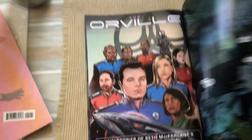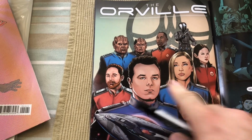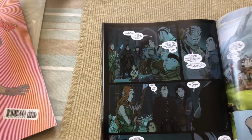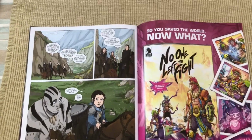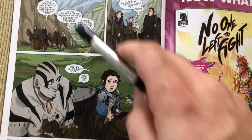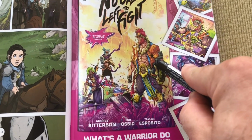Although, oh, let's take a look at this ad. My God, that's bad. The best thing I can say about this artwork is they vaguely resemble the people they're supposed to resemble. So, yeah, coming back. Kind of more of the same. Like, this is the only, like, this is well done. This is nice. This is kind of a lot of talking. Like, here we have no one left to fight.